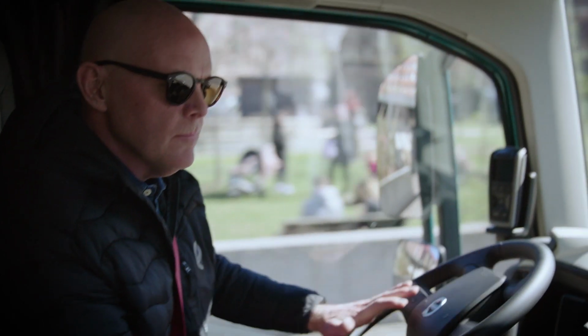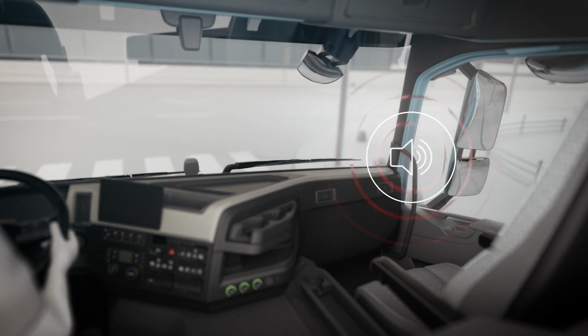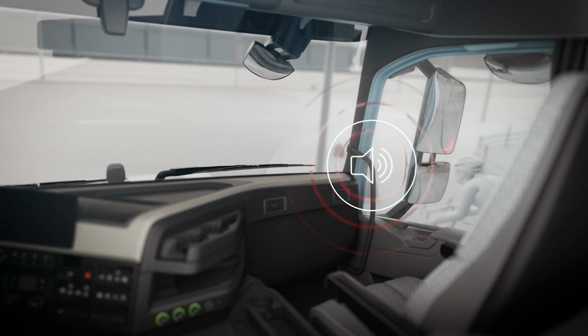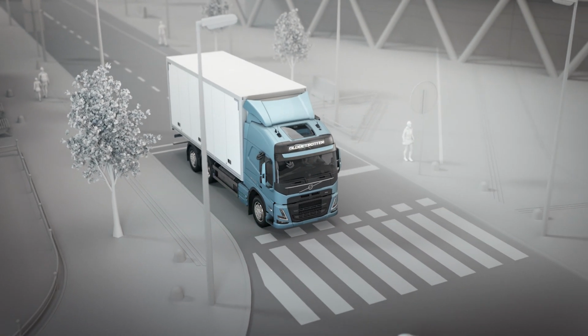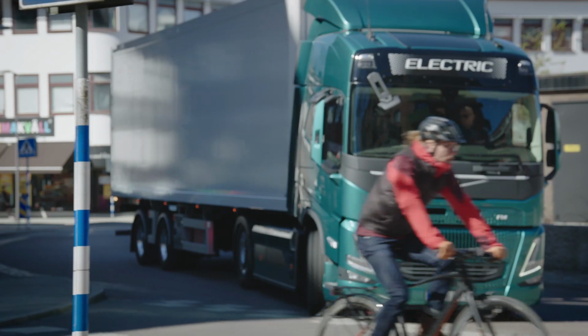If the driver indicates to turn, the red light starts to flash and a warning sound emits from the side of the potential collision. The driver is alerted and can brake the truck, allowing the cyclist to pass.